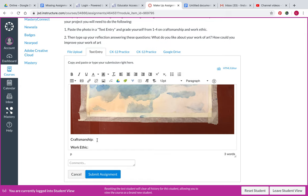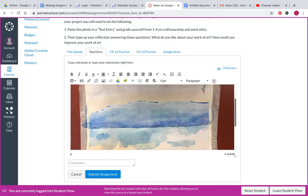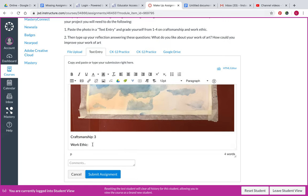But let's say craftsmanship, I'm going to give myself a 3. And I'm not suggesting that this person gives themselves a 3. This is just an example, okay? Craftsmanship, I think I got like a 3. And work ethic, well, I wasn't able to finish. But when I was in class, I was working really hard. I just was sick a few days. So I feel like I worked really hard on it. So I'm still going to give myself a 4. All right.